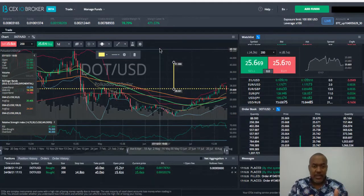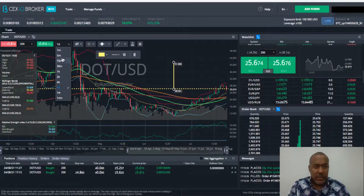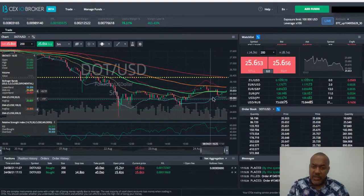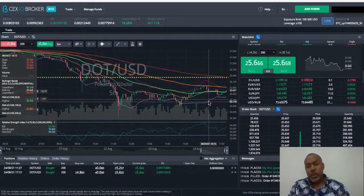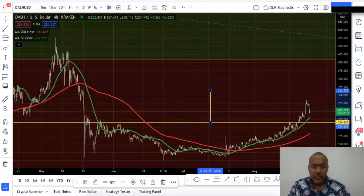So that is how I take the measured move. What are we looking for in Dash? Again, let me go down to the smaller time frames here so I can keep an eye on that. As you can see, it's a healthy move moving up, right? Now for Dash, this is exactly why I just bought back into Dash, right?